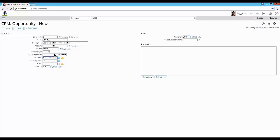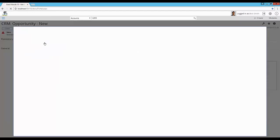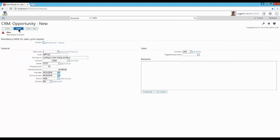So I'm just putting in some various information here. And in this case, you'll see I'm going to manually fill out that the source for this one came from that web inquiry. Now, we could automatically create these opportunities as well, when that account comes in. Oh, whoops, I forgot to put the contact in there. So we'll get John on there and save that.